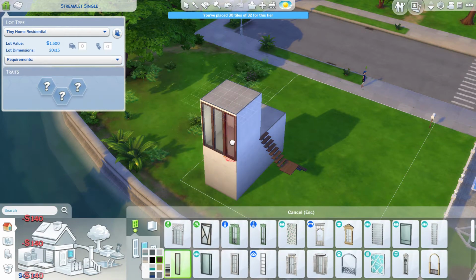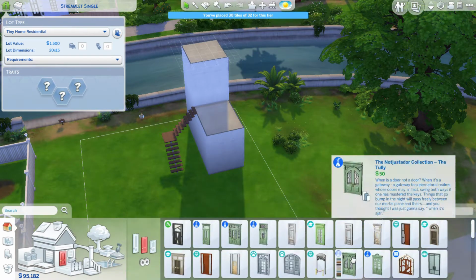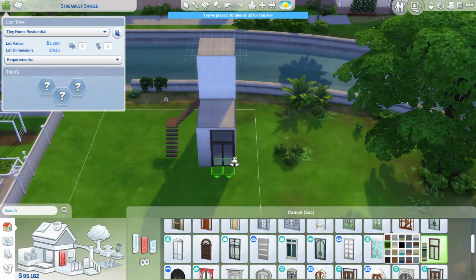Don't know what I think I'm doing with the stairs here. We all know where they're going to end up. There we go. Final position.